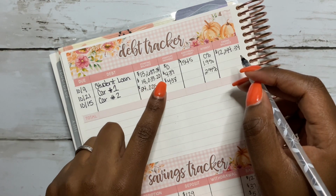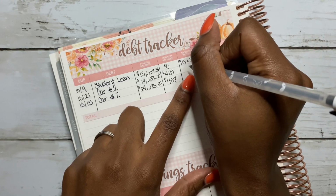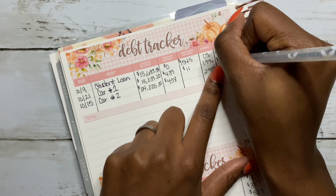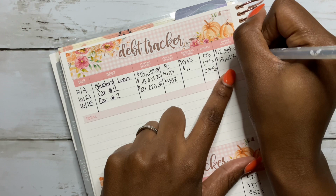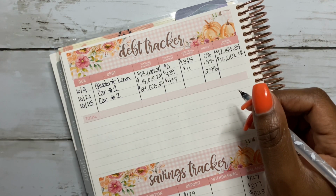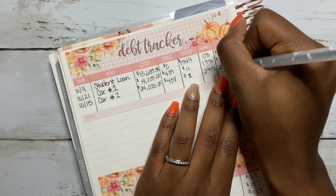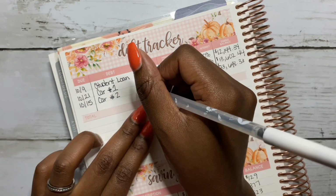So our car loan was at $14,033.20, and our minimum payment was $439, and I paid $451. So that was a difference of $11. We pay a little bit over as an additional payment, and that total now is at $13,602.44. And then our car number 2, which is the car that we recently purchased, is $438, and we paid $440 just to round it off, and that was an additional $2. And that new balance is $23,648.33.